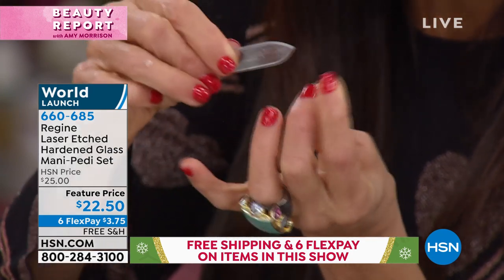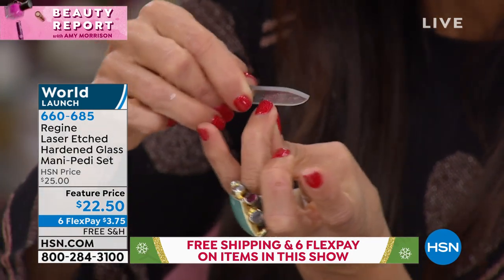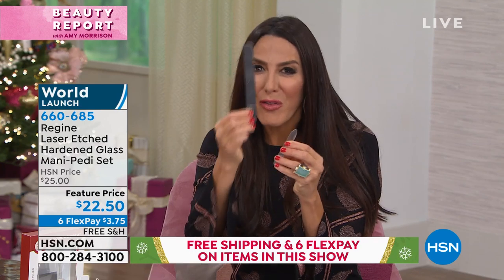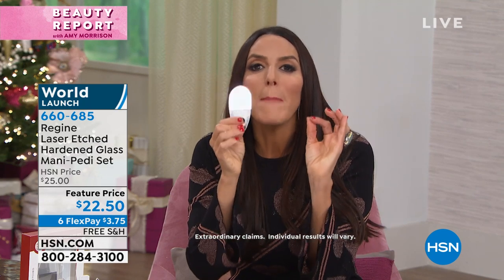It is so fine. It is unbelievable to promote really healthy nail growth. There is nothing like it. It almost cleans off as you're using it. A regular emery board is a breeding ground for dust and bacteria. It literally rips up your nail. This is totally going to seal the edges of your nail. It is going to polish your nail. And this little thing, it's just cool and modern looking. It is a little miracle maker.